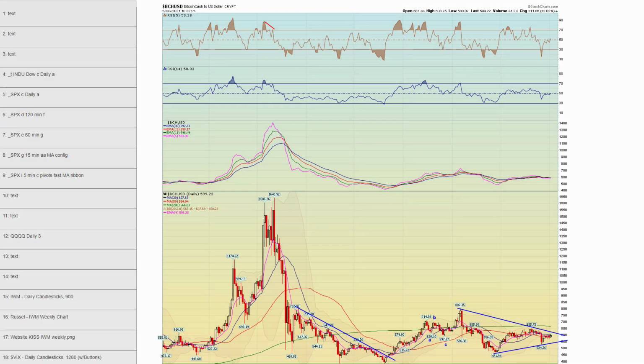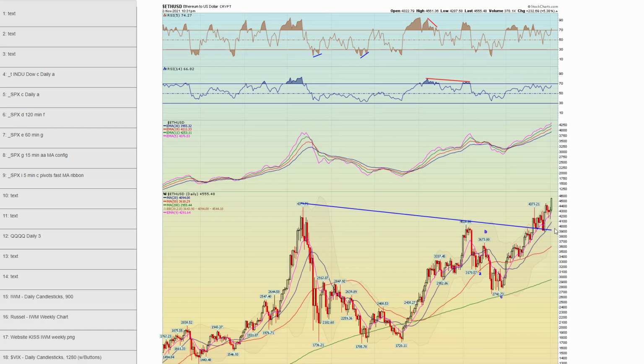Next. Chapter 35, Ethereum. Cup and handle continues playing out well. I think I read that Goldman Sachs put a $10,000 or $9,000 target for this for the end of the year. End of the year, that's pretty aggressive. This has to double, but with cryptocurrencies, who the heck knows? And I do think Ethereum will go higher over time.